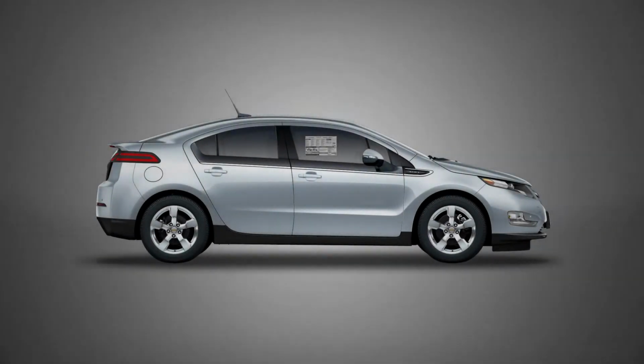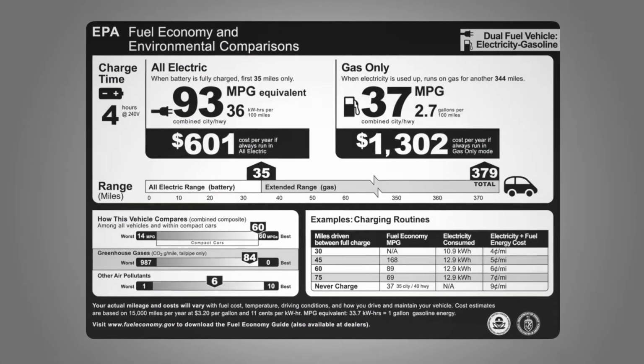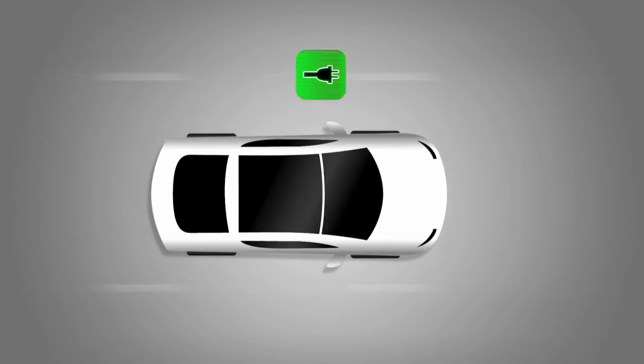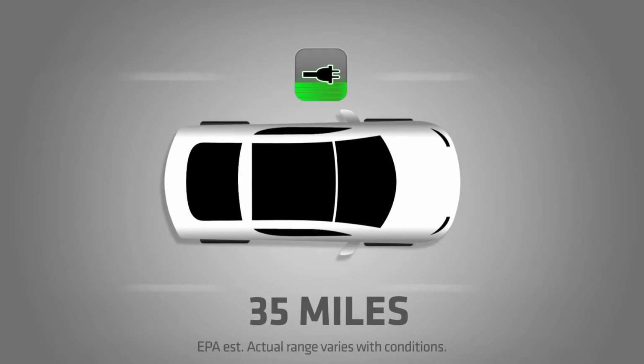The Chevrolet Volt is a whole new kind of car, so it's a whole new way of looking at good old miles per gallon. But once you understand it, it makes a whole lot of sense. Here's how it works. Because the Volt is an electric car, a fully charged battery powers the vehicle for a range of about 35 miles.